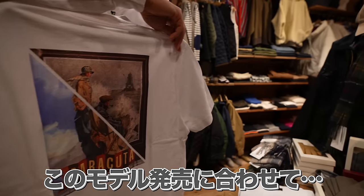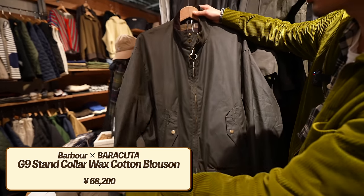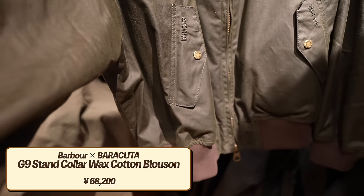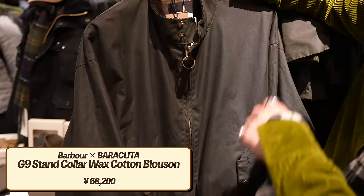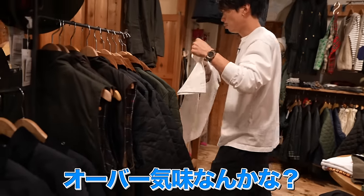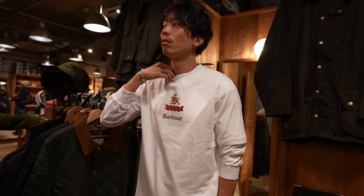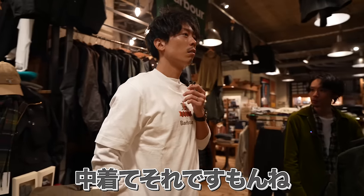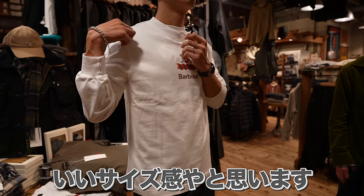It's not to coincide with the release of this model, but it's a model that came out last year too. This year, the fit has changed a little bit. It's definitely ribbed here. That's right, the ribbing has changed. The arms have widened quite a bit. And it's become a loose-fitting outerwear. I think the G9 was a pretty slim shape after all. Yeah, it's cute. Is this a little oversized? It's a little oversized, isn't it? Yes, it's wide. Is it an M? This is an M. Even the M size is now worn inside, so it's definitely an M. I think it's a good size.